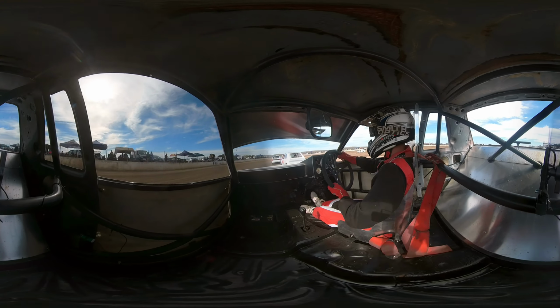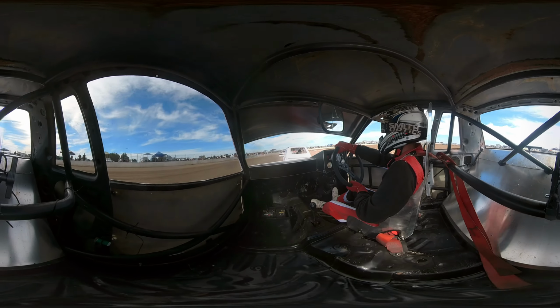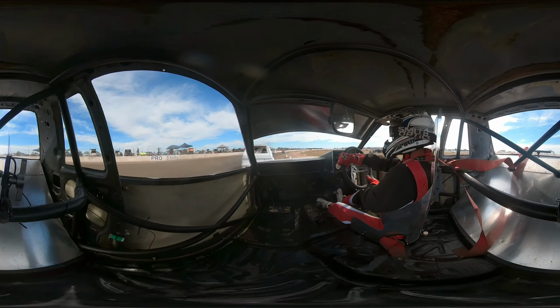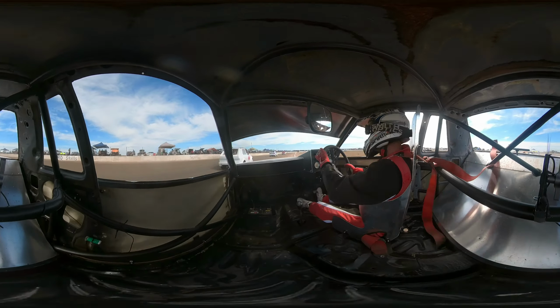Down into turn number 1. It's Abdulkader Delwai that's dropped down 2 positions. Salim Delwai sits out there in P1. Full course yellow flag is out.